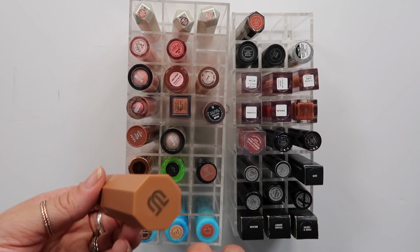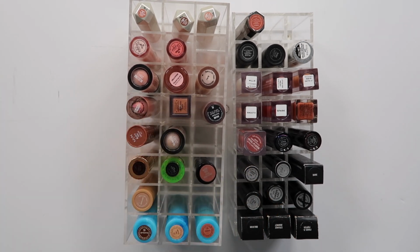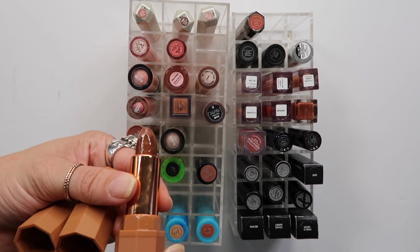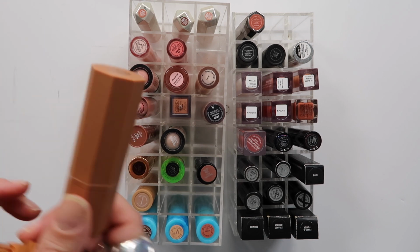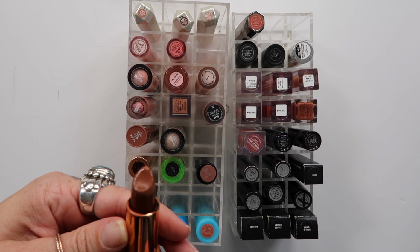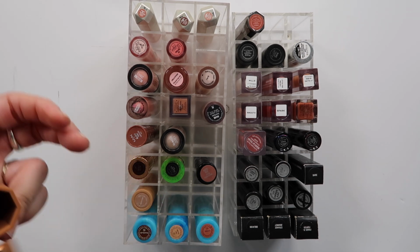Let's go with these two Propa Beauty lipsticks. These look so similar. I've got to be able to get rid of one. Oh God, it's like, ew, it's melted and sweaty. Okay, goodbye, goodbye. Oh my God, is this one too? Ew, guys. Okay, it's hot in my room, but these are really sweaty. No, that grosses me out.